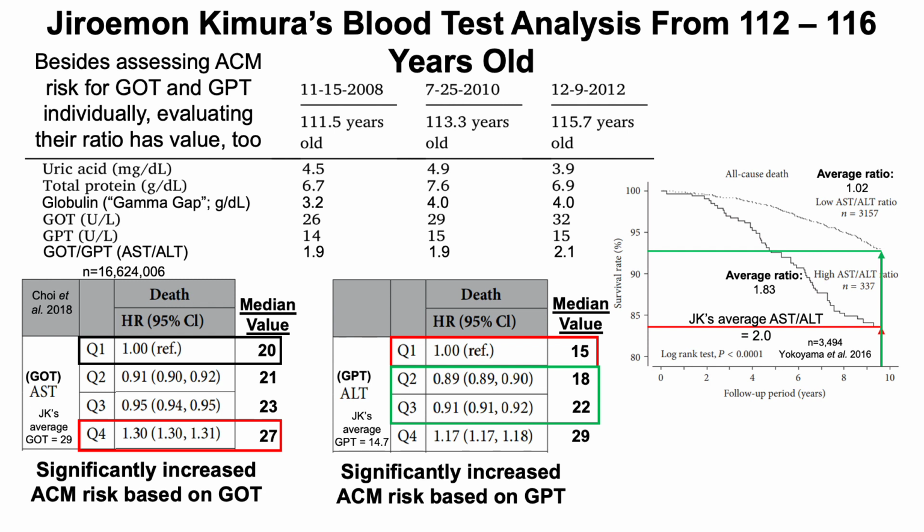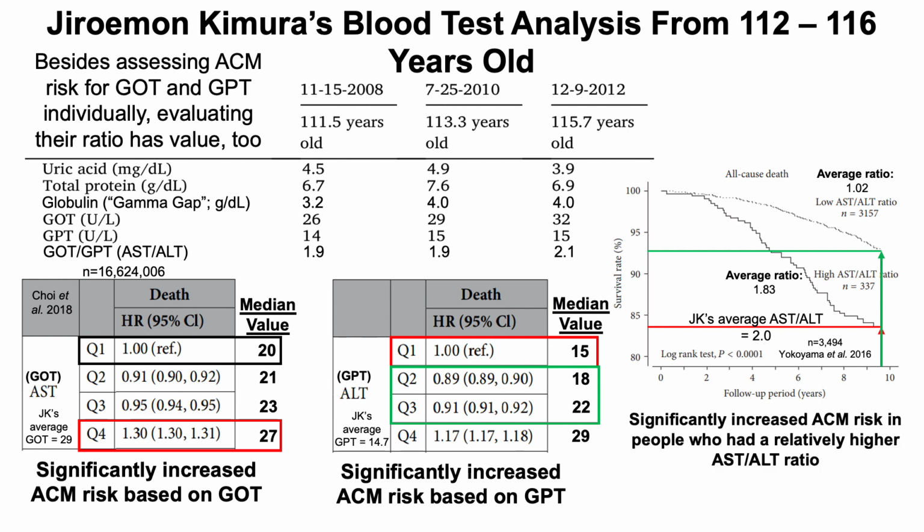So note that Jarahiman's average AST to ALT ratio is 2.0, which would put him pretty close to the high AST to ALT ratio group, which also would put him at a significantly increased all-cause mortality risk based on his ratio. So that data too is not good.